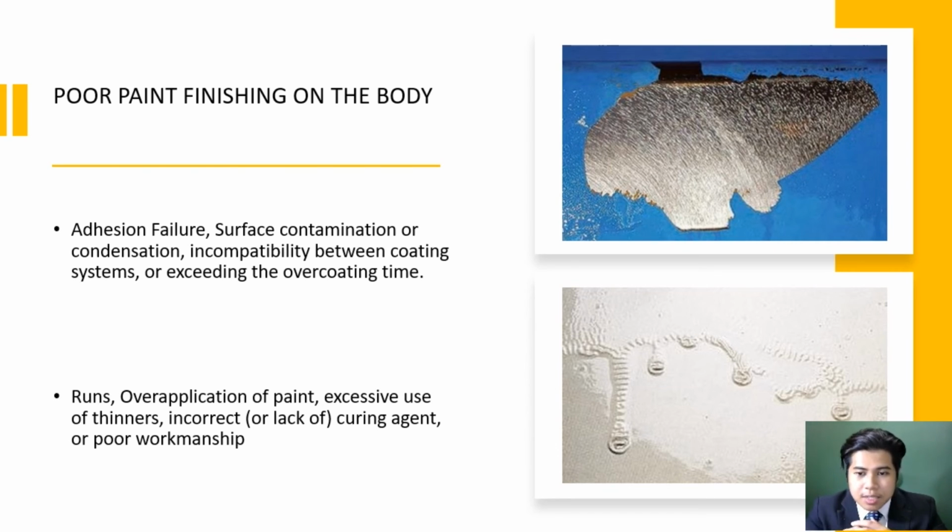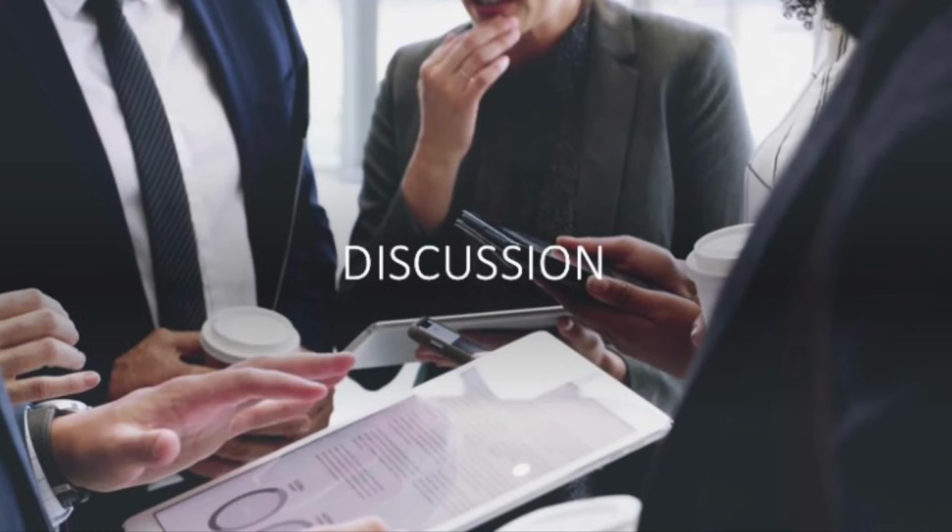Next is runs. As you can see from the picture on the bottom right, the paint is uneven and dripping down. This is due to over application of paint, excessive use of thinners, and incorrect or lack of curing agent, or poor workmanship may also be a factor of runs. All of these problems may not be serious, but they may cause major problems in the efficiency of the pipeline pigging product.